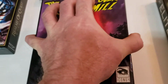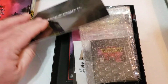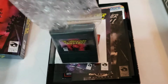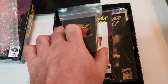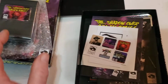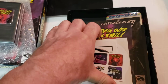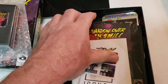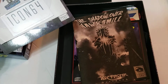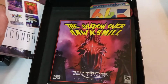This one, I believe I bought the cartridge version. Let's see if I can get it open here. Yeah, this one came on cartridge for the Commodore 64. Which is nice. You don't have to worry about the discs rotting and falling apart. It comes with the stickers, the card, the manual, and I think this one even came with the CD soundtrack. Yep, CD soundtrack.